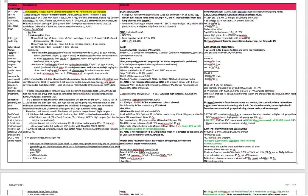A median of 17 nodes were removed with the axillary nodal dissection. On axillary nodal dissection, 21% had greater than or equal to 3 positive nodes. Bottom line is axillary lymph node dissection is not required after a positive sentinel lymph node biopsy in T1 to 2 breast cancer with 1 to 2 positive sentinel nodes receiving whole breast radiation and adjuvant systemic treatment. At longer follow-up, overall survival was non-inferior and actually favored the sentinel node biopsy-only group.